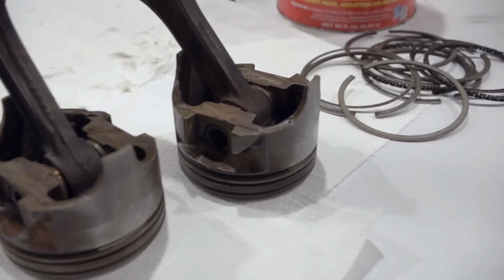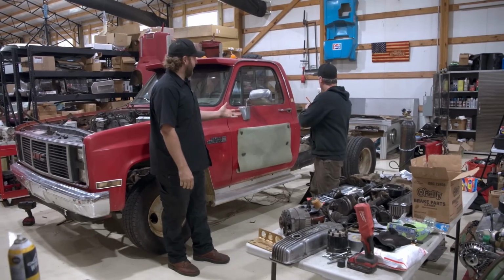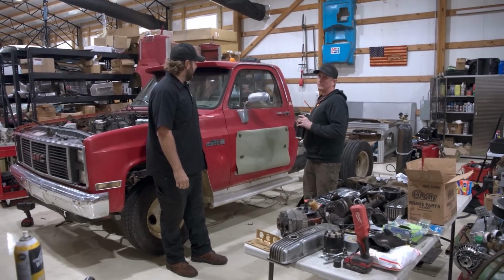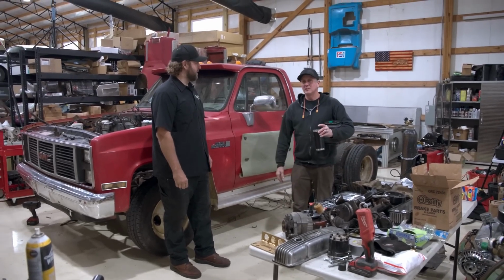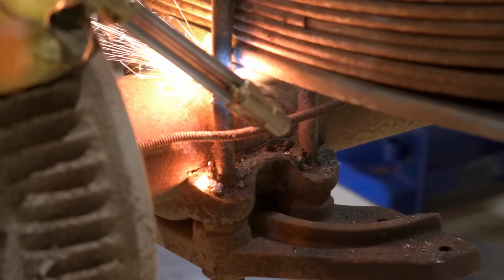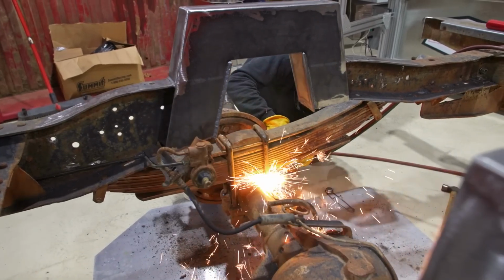I'm gonna be rebuilding the engine today, putting rings and bearings and painting that up, and you're gonna flip the axle today. Yep, I gotta go fight with those 200-year-old leaf springs that came from the bottom of the ocean. There's a bunch of rusty bolts, and there's actually a couple broken leaf springs in there. I'm gonna do my best to attempt to rebuild some leaf springs today. Nice. Not recommended, but sort of necessary on this one.